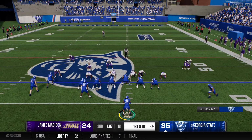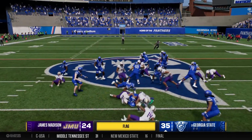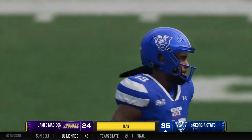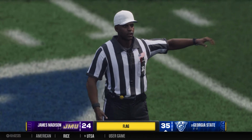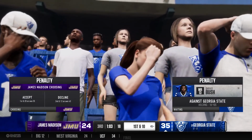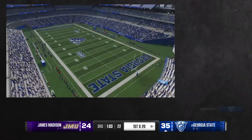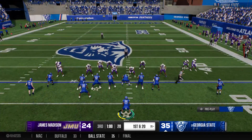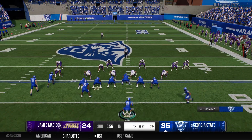The back goes in motion. Touch pass on the jet sweep. And they make the tackle, but the official has tossed his flag. Holding, offense. They say you could call holding on every play. Well, they did on that one. First thing you want to do if you're in a hole is stop digging. It's 1st and 20.